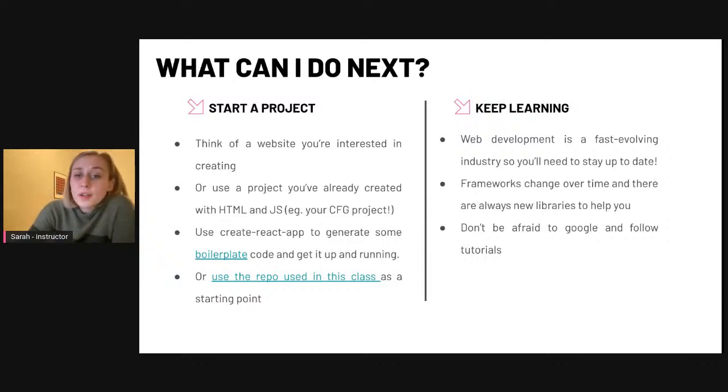A note on web development: it is fast evolving, so you do need to stay up to date. Things change, the syntax changes over time. They keep adding new features, either for security, stability, or just to give you more functionality. So don't be afraid to Google things and follow tutorials online. There's loads of resources available for you to learn more.